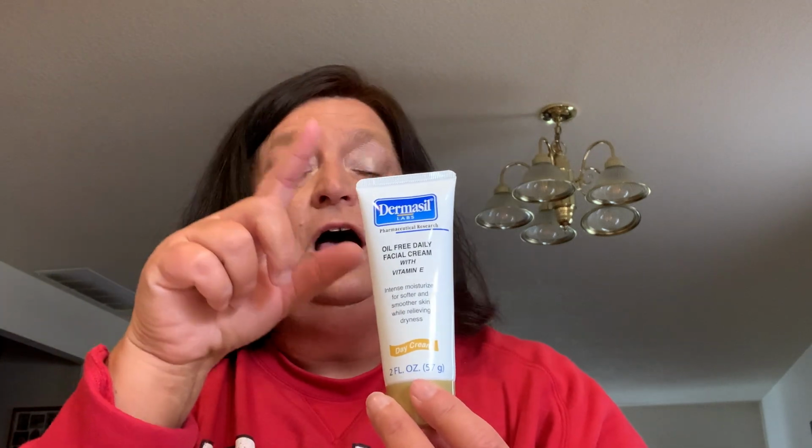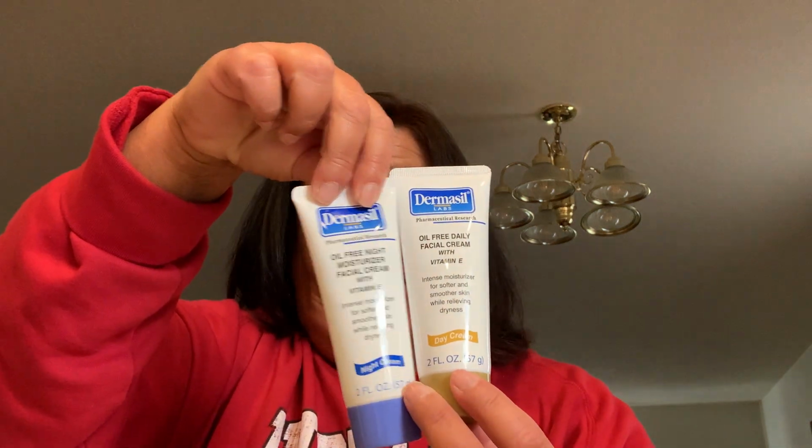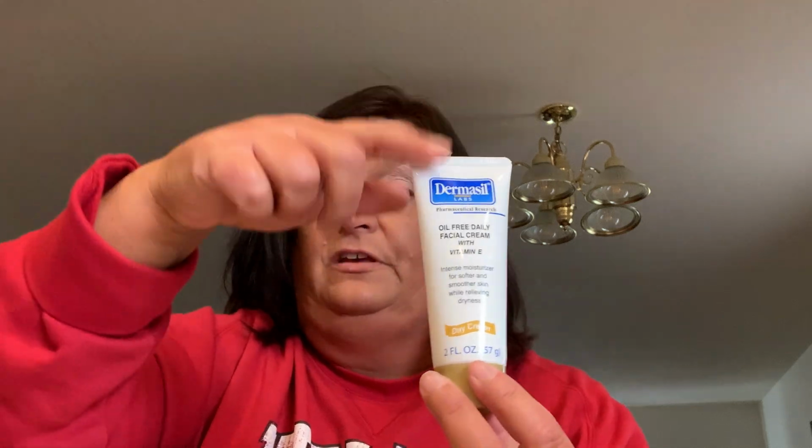I can't say enough. I absolutely love the Dermasil product line. And we all get it for a dollar. I hope the Dollar Tree carries these items forever, because this is an item I will purchase over and over and over again, right along with the night cream. Cannot say enough about this.